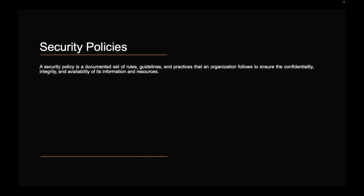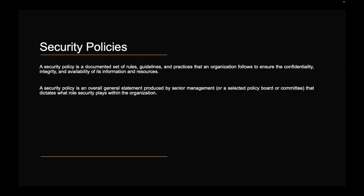A security policy is a documented set of rules, guidelines, and practices that an organization follows to ensure the confidentiality, integrity, and availability of its information and resources. A security policy is an overall general statement produced by the senior management or a selected policy board or committee that dictates what role security plays within the organization.